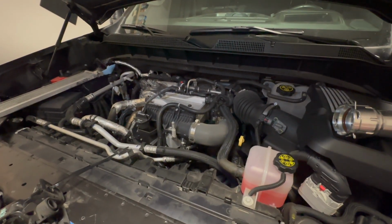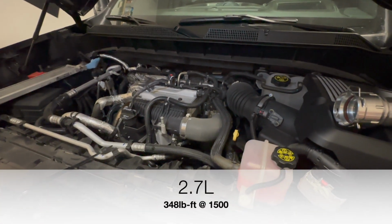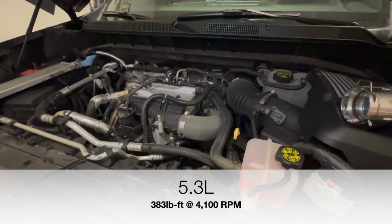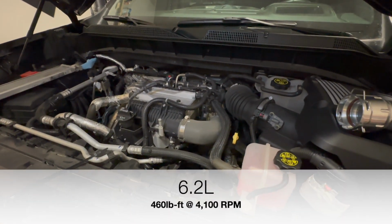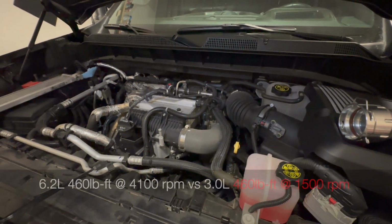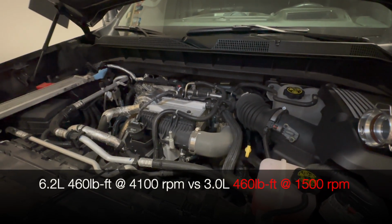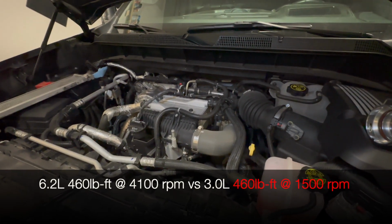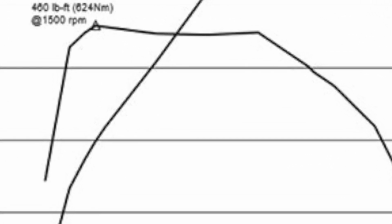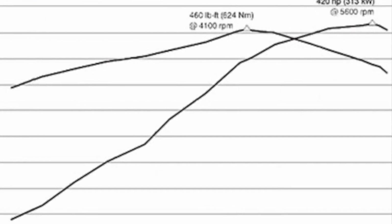So within the GM realm of engines in the Silverado, it competes with a 2.7 liter with about 340 foot-pounds of torque, the 5.3 liter with about 380 foot-pounds of torque, and then the 6.2 liter and the 3 liter share the same torque numbers, being 460 foot-pounds of torque. However, the torque comes in much lower on this Duramax than it does the 6.2 liter, and the torque numbers are a lot more consistent across the torque band in comparison to the 6.2 liter.